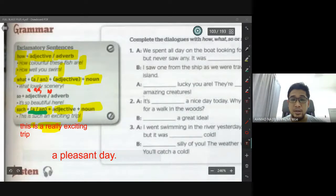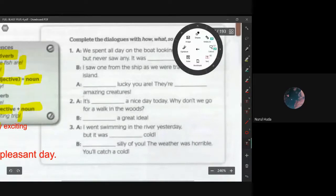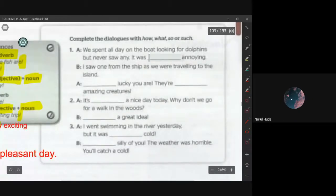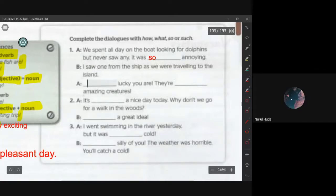Let's hear it from Murshid. Okay, Huda? Can you please share your answers with us, Huda? We spent all day on the boat looking for dolphins, but never saw any. It was so annoying. I saw one from the ship as we were traveling to the island. How lucky you are. They are such amazing creatures.